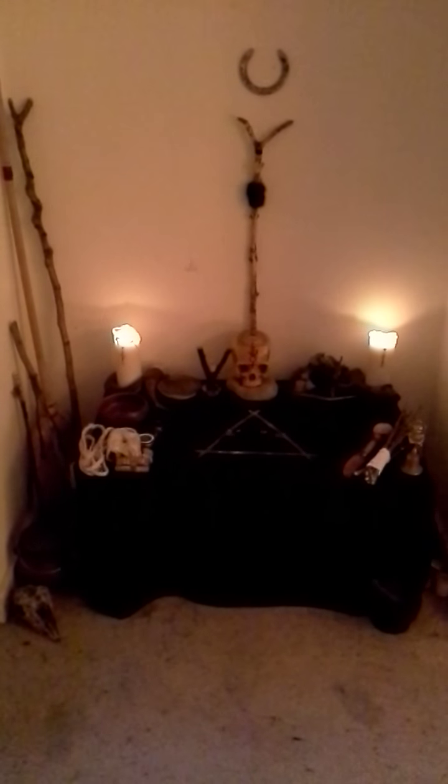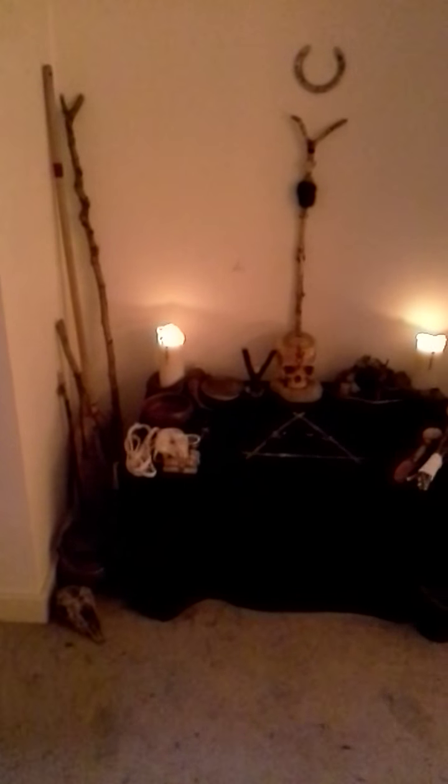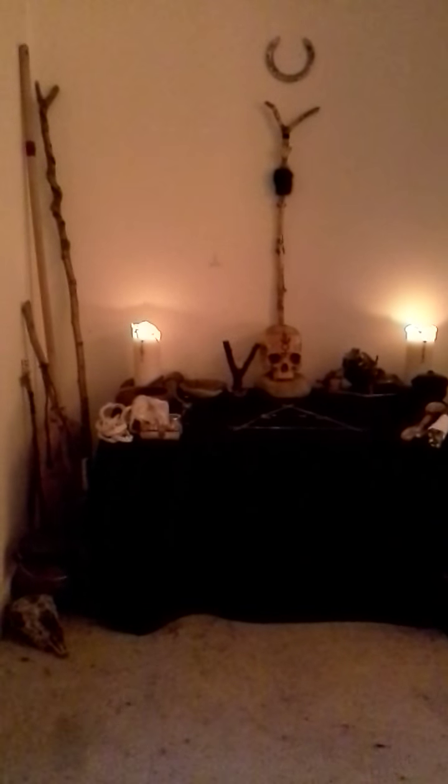Guys, it's kind of occurred to me that I haven't for a while done a little bit of an altar update, so I wanted to share with you my altar and how it is at the minute, what it looks like. I'm going to go through certain stuff as well that's on there.